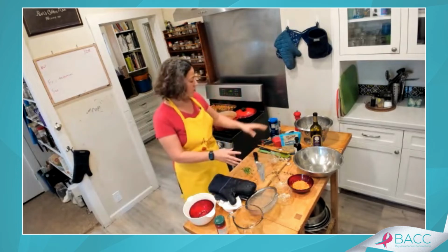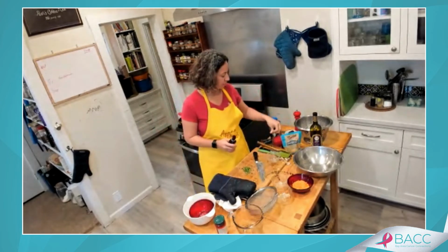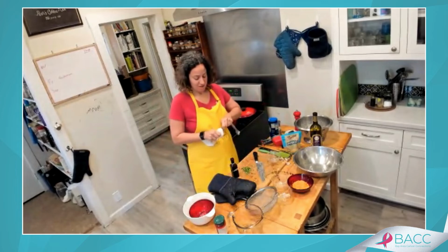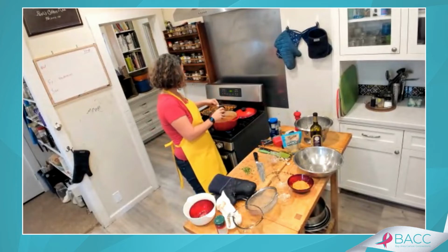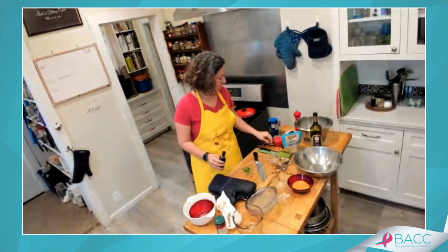The last thing you're going to do is add another tablespoon of balsamic vinegar. I'm going to clean the nutritional yeast off here. And we're going to let it cook 2-3 more minutes with that. I'm also going to just throw in the fresh herbs now.